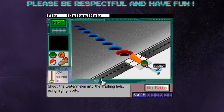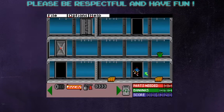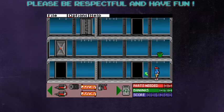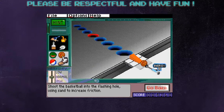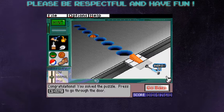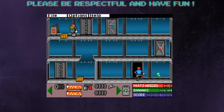Watermelon, use high gravity. So, we're going to need, like, all of it. Actually, all of it. Brakes. Yep. Stars and stripes decal. That could look cool with our blue. If we find the blue paint. I'll just do this one just for the sake of completion, I guess. Basketball, use sand to increase friction. So you're gonna need more power. Two to one. That's good. I like that.